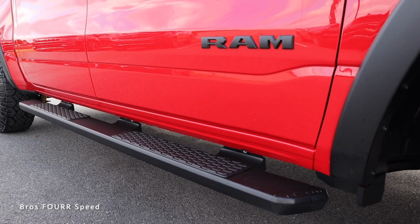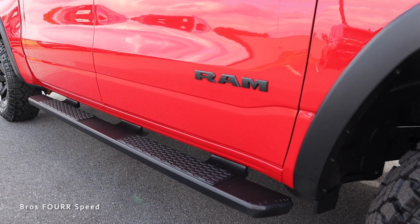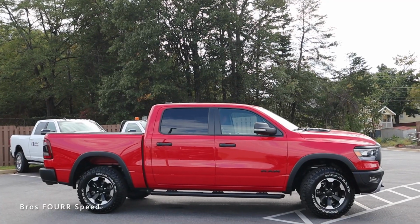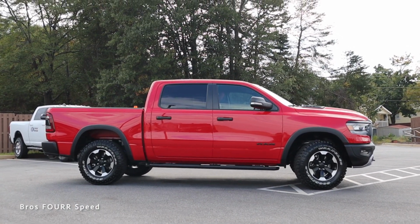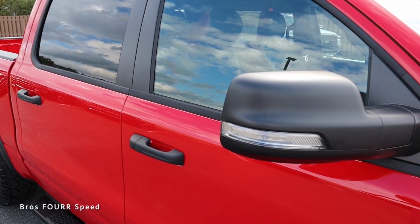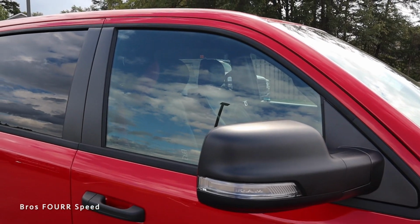There's a sharp body line in the lower portion of the doors that flares upwards on the bedside as well as this front fender. And then there's a clean body line going from your headlights all the way towards the bedside to the taillights. The overall proportions being the shorter bed with the full four doors looks really nice. I think it's proportioned well to have a nice stout appearance. We also get a set of black door handles and black mirror caps with an LED turn signal all integrated and then all black trim around these windows.